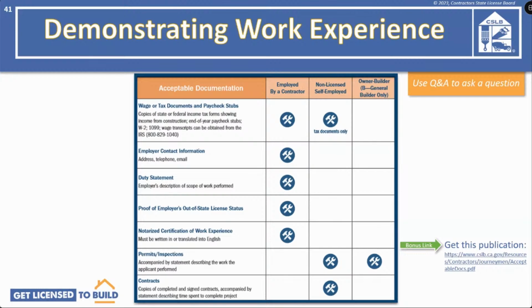By law, CSLB must randomly review and verify all the information provided on at least 3% of our applications. Our next 3 slides run down the acceptable documentation you can use to support your work experience. In the event that your application was selected and you were asked to provide additional documentation, the supporting documentation should not be mailed in with your application. You will only need to provide this information if requested by CSLB staff. On the lower right of the screen, you will see a link to this publication on our website, along with additional information on experience documentation.